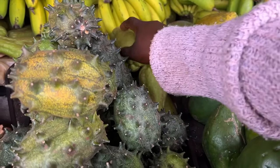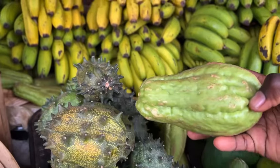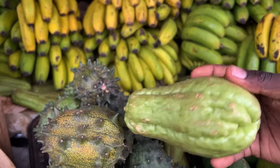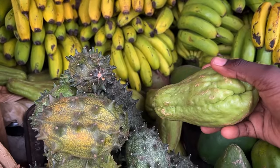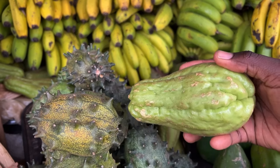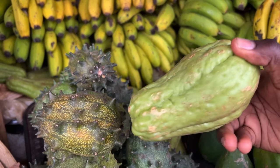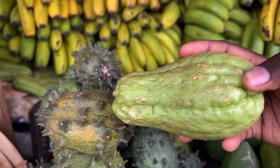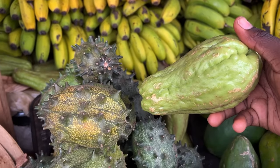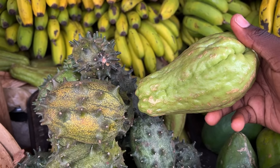This one. Malenge. This is pumpkin in Swahili. So this one they say it's pumpkin. So they call them malenge. Malenge is pumpkin in Swahili.